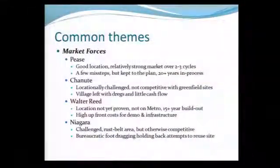So, these are the things that happen in the BRAC world. So, what are the common themes? The 4 common themes. Market forces. Pease, good location. Although it went through several cycles, some ups and downs, it's had a strong market because location is important. Chanute, best I can say, is locationally challenged. Here it is, a contaminated property in the middle of farmland, all of which is available, dirt cheap, with utilities right around this. The greenfields spaces compete dramatically and cannot support any kind of additional cost going into redevelopment.